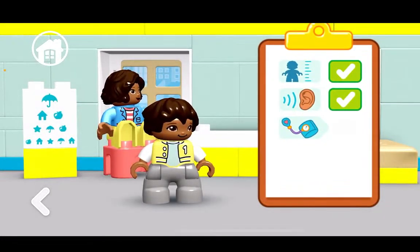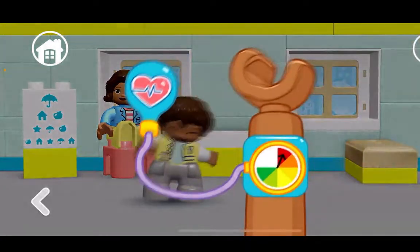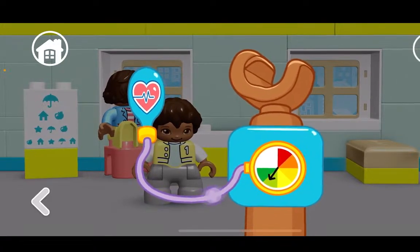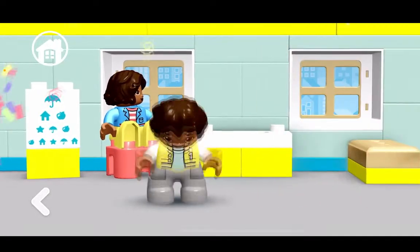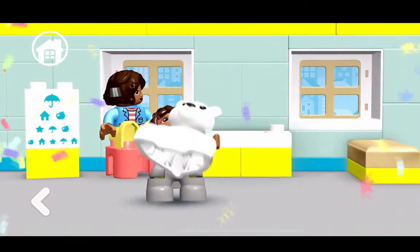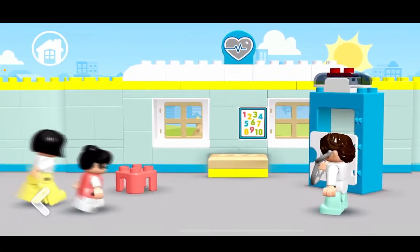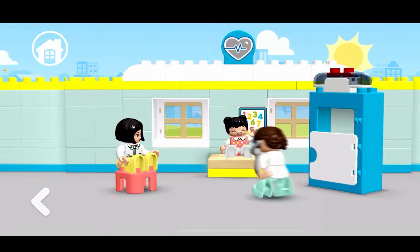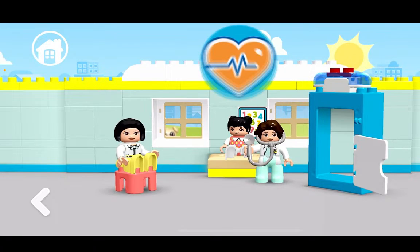And the third one, we need to measure blood pressure. Yay! Please. Take. Yay! Everything is okay! Let's see, what next? Yoo-hoo! Here, doctor, we'll listen the heart. Please, doctor. Oh no, what is it?